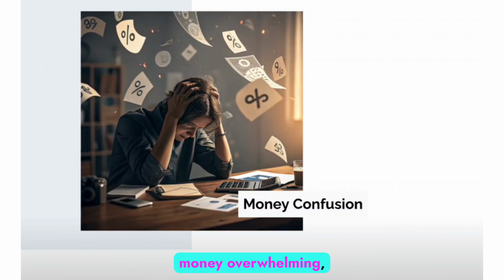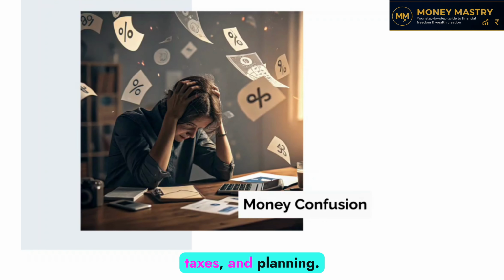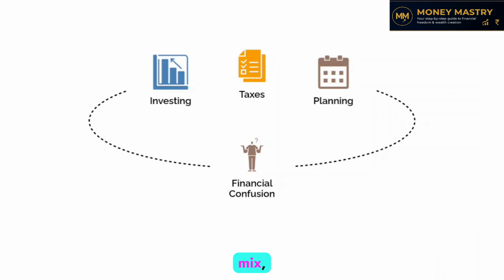Most people find money overwhelming. From budgets and bills to savings, investing, taxes, and planning. Budgets, bills, and savings are common tasks that make financial management feel confusing and stressful. Add investing, taxes, and planning to the mix, and it's easy to see why money feels so complicated.